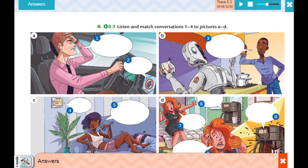Number two. So let's check letter B. Number two, it talks about a machine that is not working well because the battery is almost dead. The battery is not functioning well because it needs to be recharged. Recharging, recarregar. So, picture letter B. The machine, the robot, can't wash the dishes because it is working in economical power, right? To save energy.